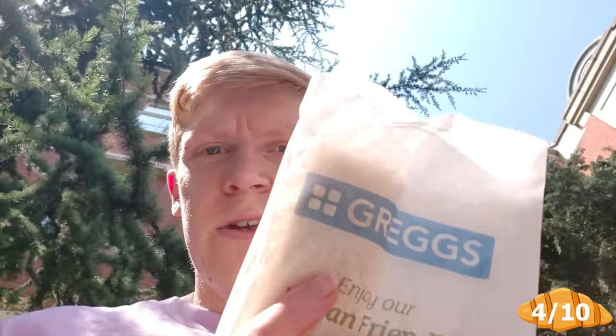Right, next we've got the Greg's sausage roll versus the Pound Bakery sausage roll. That was pretty greasy. Soft inside. Actually quite mushy inside. Tasty mush. Very impressed with that Greg's sausage roll. Succulent, tasty, mushy, hot. Now onto the Pound Bakery. Never had one of their sausage rolls before.